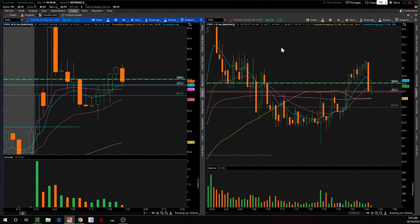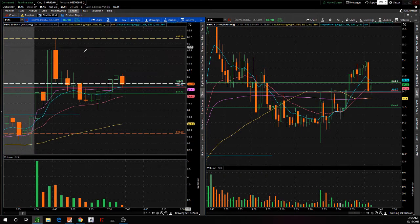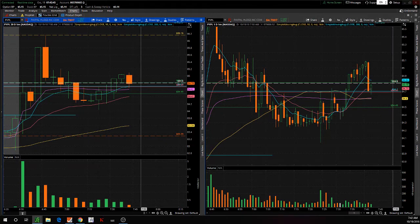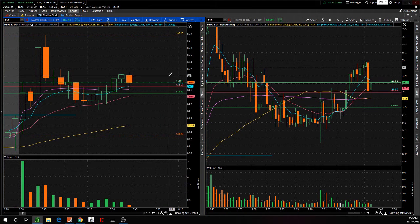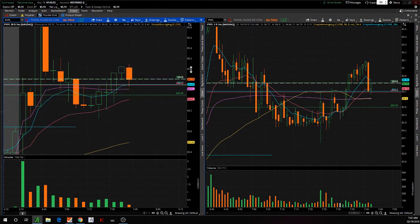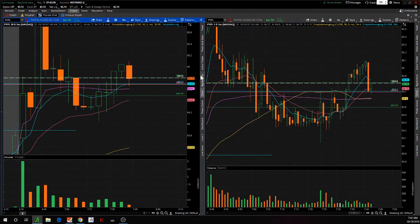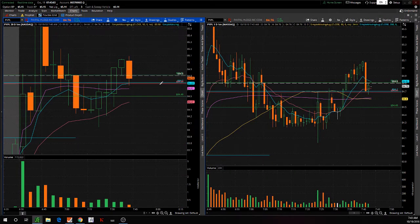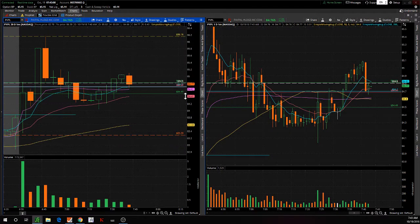Gotta preserve my capital, you know. This trade might work, but gotta preserve my capital. It's not exactly the best trade in the world, and the market tried to hold and it didn't. And this trade might work, but it's just not for me right now. I'm actually still green on the day because I took that break-even stop. But you know, it is what it is.